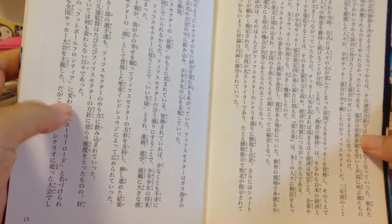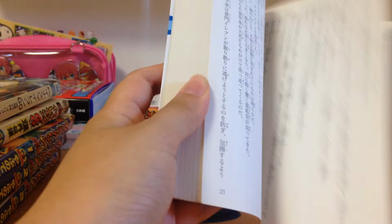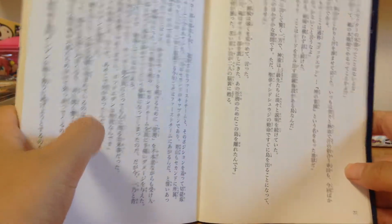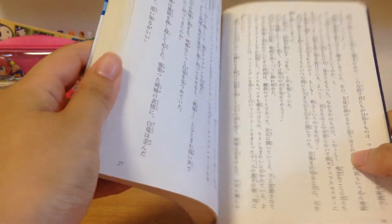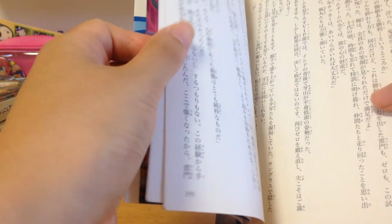So yeah, the reason I wouldn't recommend this if you don't understand Japanese, I feel like you're wasting your money, since I don't think you'll get much enjoyment out of this. If you do understand Japanese, I would completely recommend it, because it's decently long. I think it's up to, is it 300? No, okay, 200 pages.